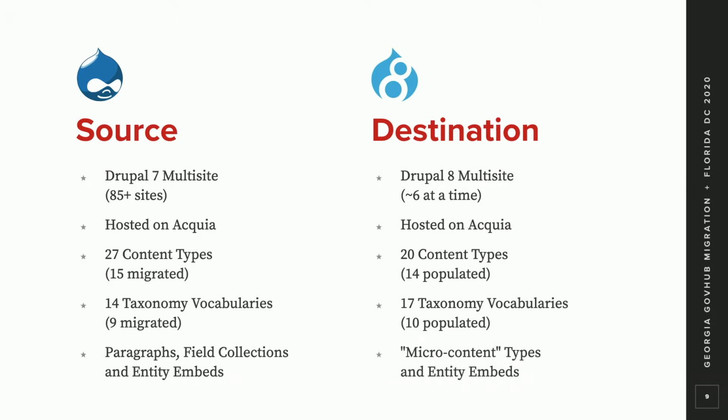And we had an architecture using something we called micro content types, which were nodes, but you couldn't view them as a standalone node, and they could be embedded and referenced in fields. So I want to preface this with the use of multi-site, the number of sites, and the new architecture of Drupal 8 are really the things that made this a custom migration and a more complex migration. So it probably is not going to be this complex for your site.